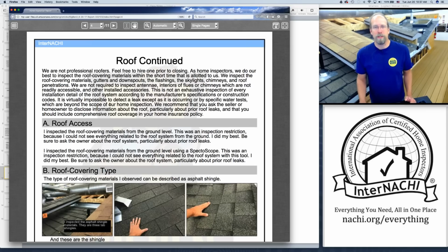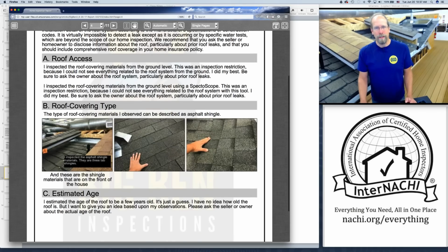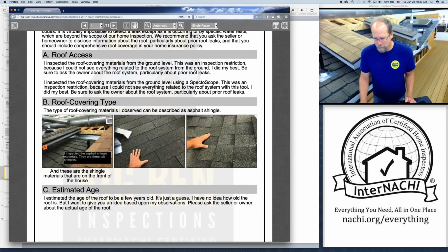It's virtually impossible to detect a leak except as it is occurring or by specific roof tests, which are beyond the scope of a home inspection. And ask the seller for more information about the roof performance, especially prior roof leaks.